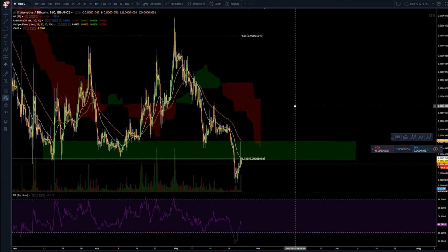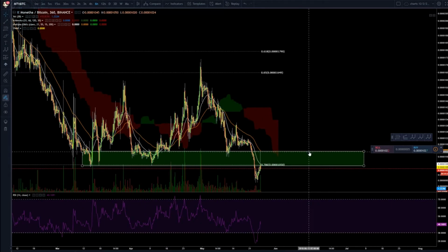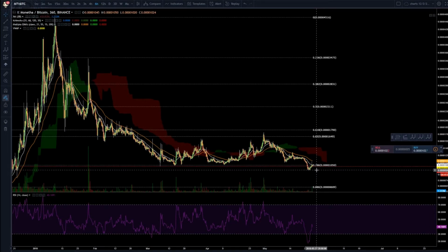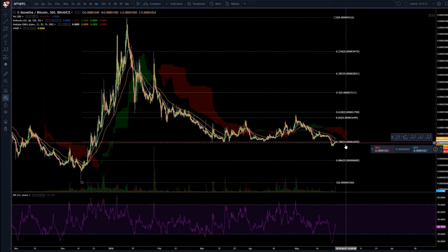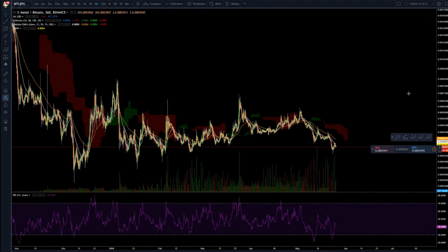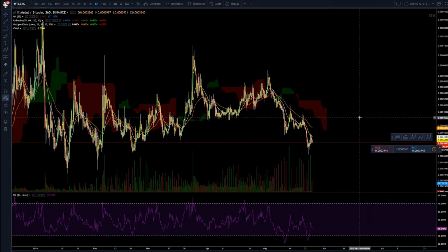Then we got MTH Monetha. It actually went under this buy zone, so very bearish, guys. Very bearish, made new lower lows. So honestly, I will wait for that 886 here at 609 sats, or even lower for this proper double bottom around 444. Then we got MTL Metal, under both EMAs, under the Ichimoku Cloud.